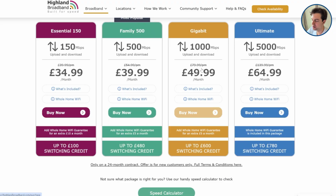Highland Broadband isn't the cheapest altnet on the market, but we still think they offer good value for money. Assuming you're getting the discounted pricing that they're showing on here at the moment, these monthly costs are pretty reasonable.